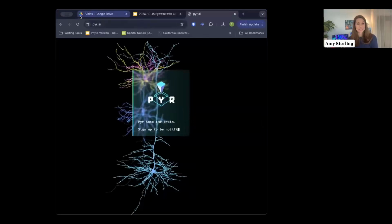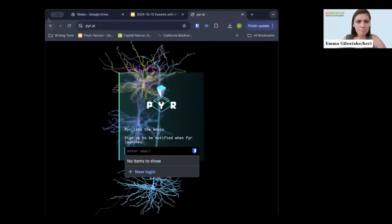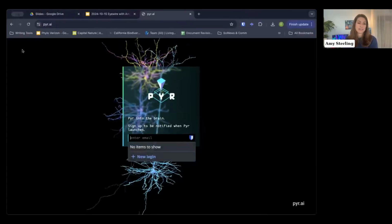But so Pier is so named from pyramidal neurons, and those are the main excitatory neurons of the brain. So those in the background are a few pyramidal neurons, and they have different layers. So we're launching Pier with one hippocampus data set from a region.